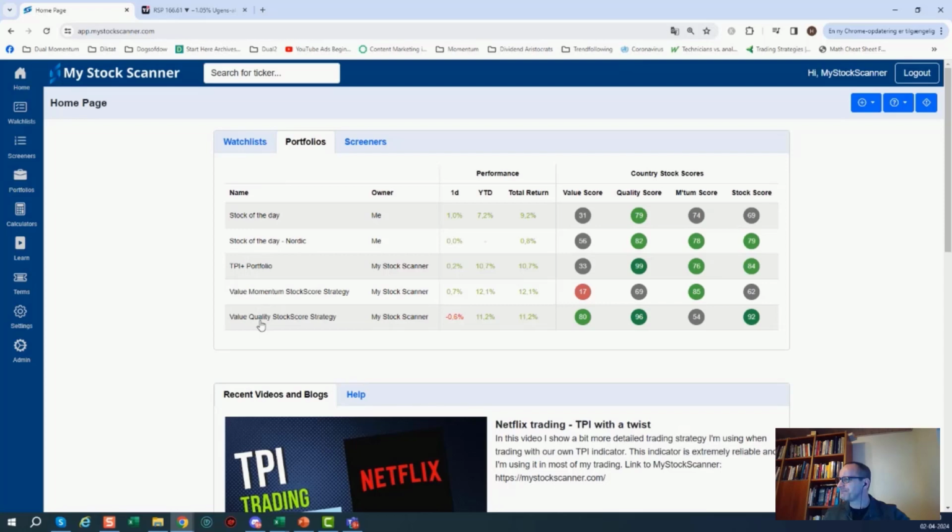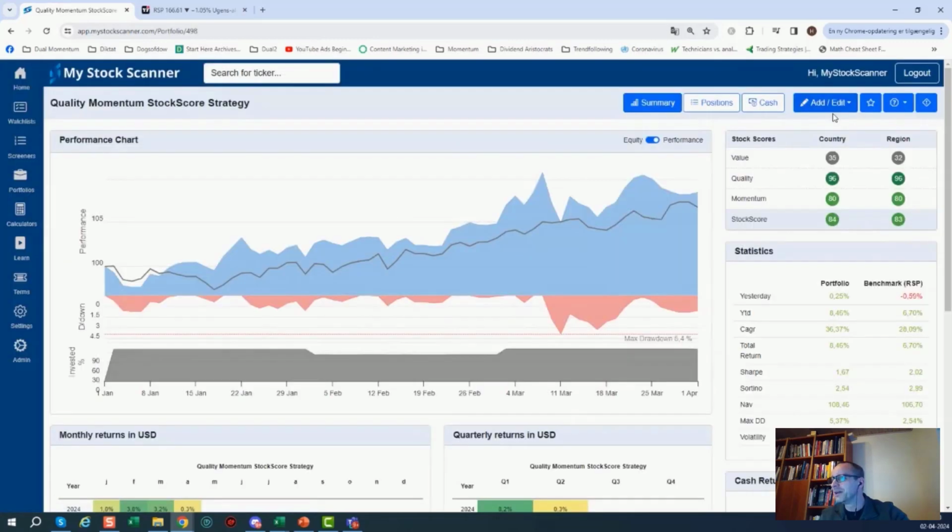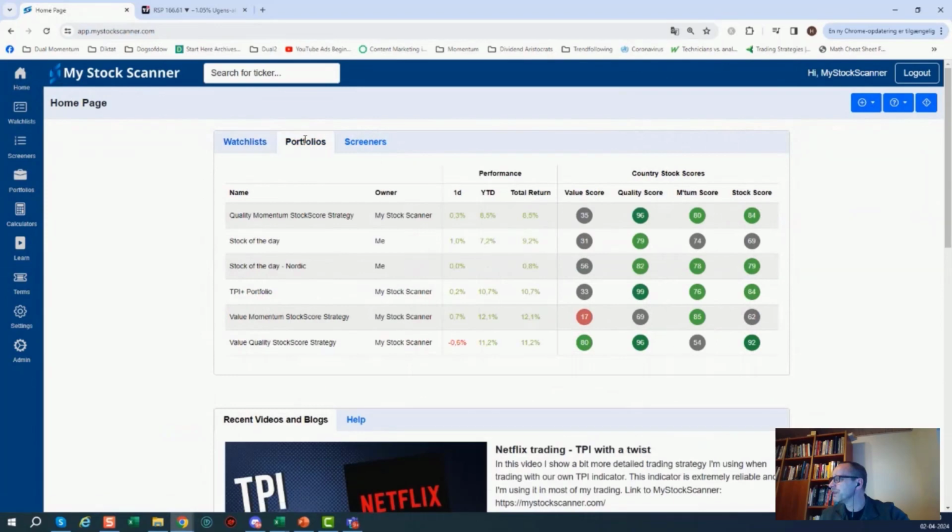And yeah, that is it. Wasn't there one more? Just a second. Value quality, value momentum, and then of course a quality momentum. Okay, I haven't gotten that in my favorite. I have now. Sorry, here we go.